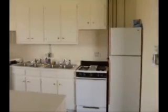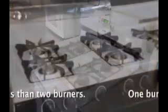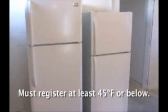A kitchen facility should be provided for your workers with a stove that has at least 1 burner per 5 persons, and in no event less than 2 burners. There should be enough refrigerator space provided for all of the workers' food. The refrigerator should register 45 degrees Fahrenheit or below.